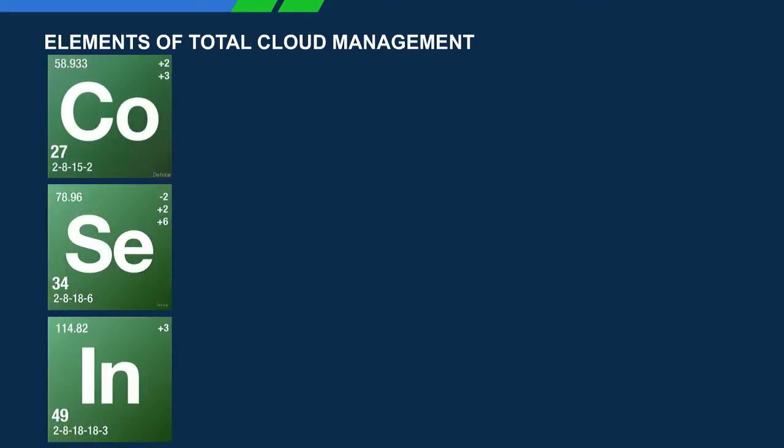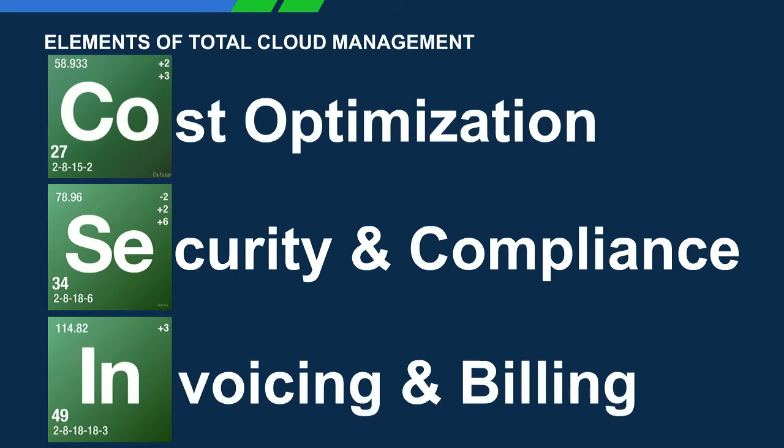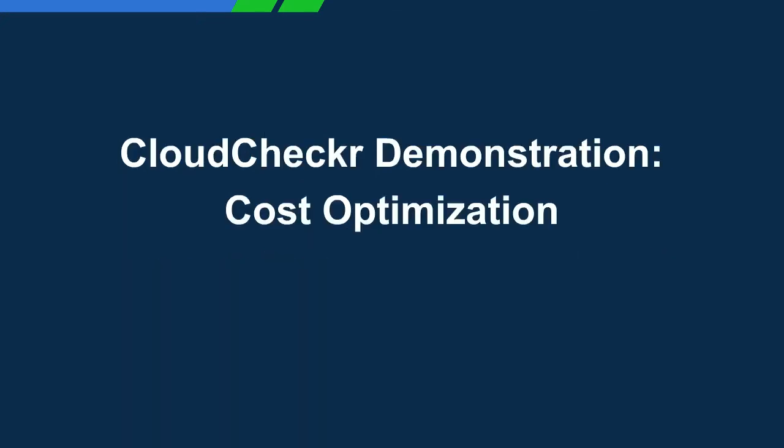Now, a lot of folks claim to offer cloud management, but there are three key elements to total cloud management. Cost optimization, as we've been talking about, to make sure you're not paying any more than you have to, but also security and compliance to avoid security breaches in the first place, which can be much more expensive than any cost savings tool identifies. And invoicing and billing to make sure you are charging departments correctly, or if you are a service provider, generating the most profits for your business. So let's take a look at how CloudCheckr delivers on some of these features.